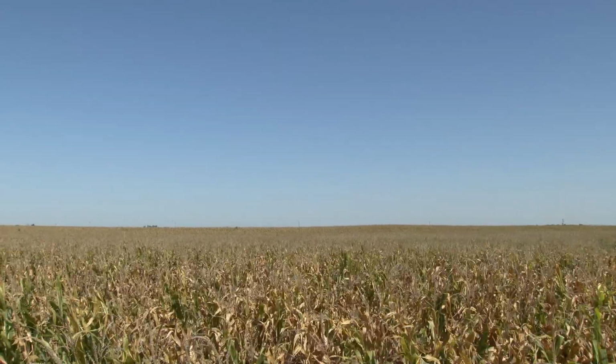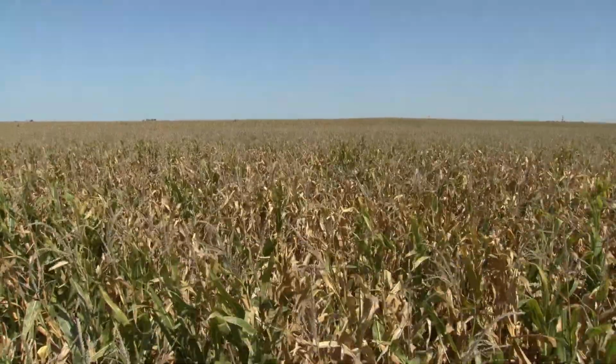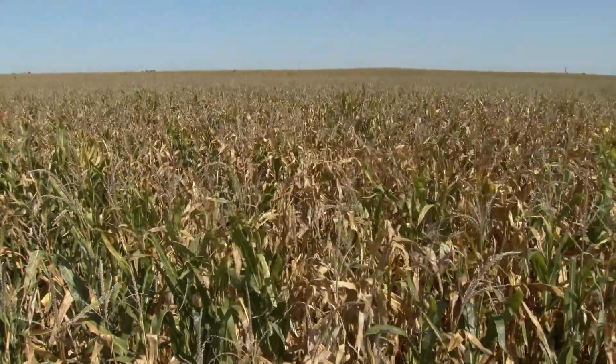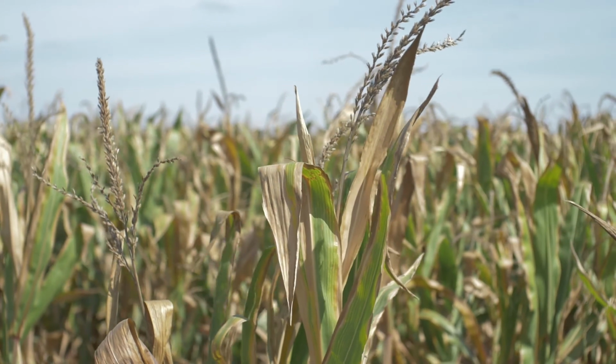This region was once mostly tall grass and short grass prairie, a really productive ecosystem with really rich soils and a good climate for growing the corn cultivars that are adapted to North America. And so it's just the type of environment that corn plants really like.